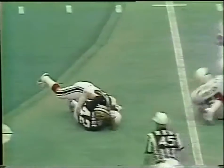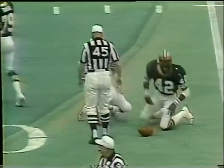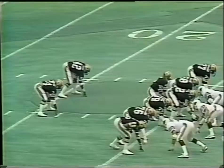Chuck Muncie carrying the ball, and he's moving. He's across the 50 all the way down to the 48-yard line of St. Louis. Mike Sensabaugh made the stop. The bottom of the screen, Herman flanked out. Little dump, broken up by John Zook.